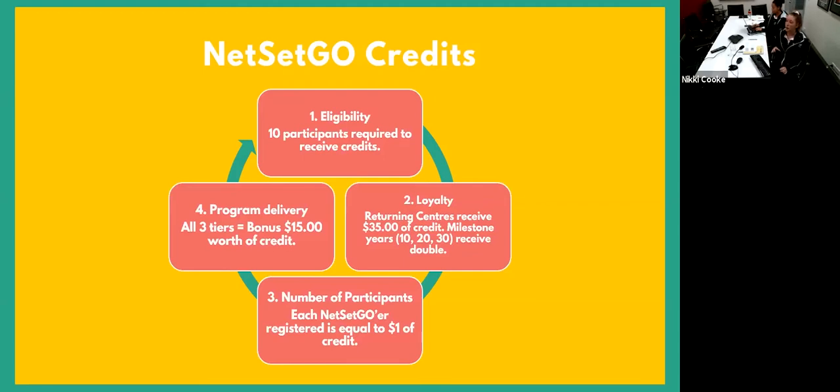If you are a small centre and you might be located regionally, we are working with Netball Australia to see what's the best option possible, especially since a lot of our centres have 15 or less participants. But yes, 10 participants, once you've hit that, you will then receive $35 worth of credit, which is under that loyalty section. If you are hitting your milestone year, so 10, 20 or 30, you'll have double credits. So for example, instead of 35, it'll be 70.